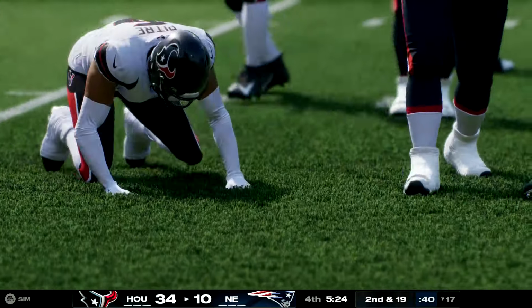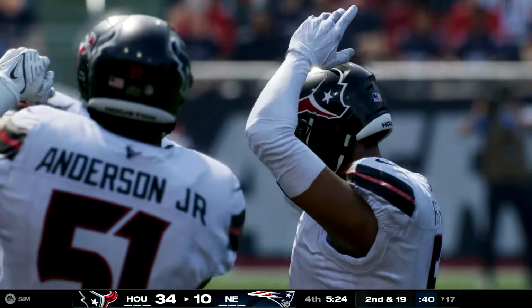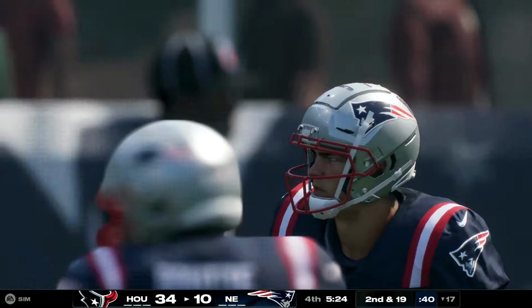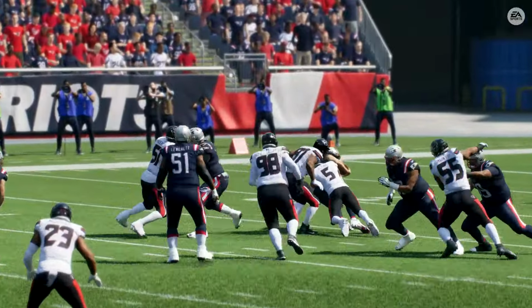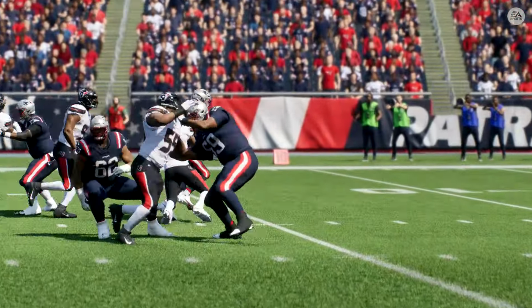Trouble, and down he goes. With the right personnel, the safety position is like the ultimate chess piece, right? You can put him in center field to play pass. You can bring him up and make him a pseudo linebacker, but you also can bring him on pressure, Mike, and that's what this guy does so well. The timing and the speed, he got there in a hurry.